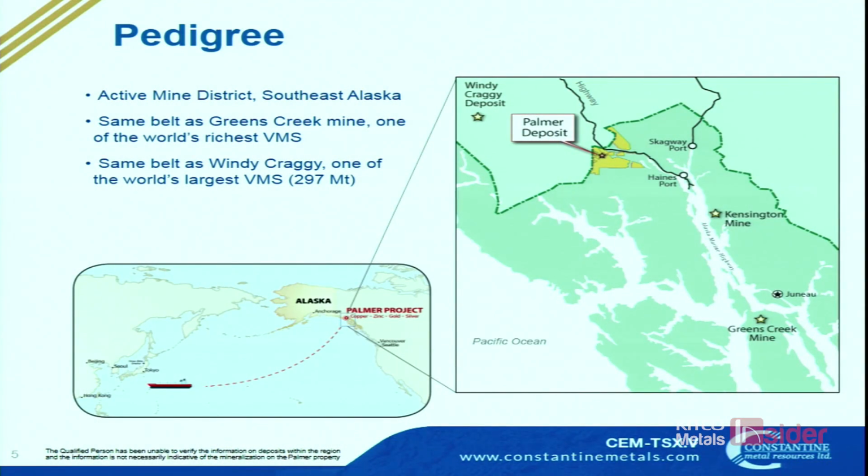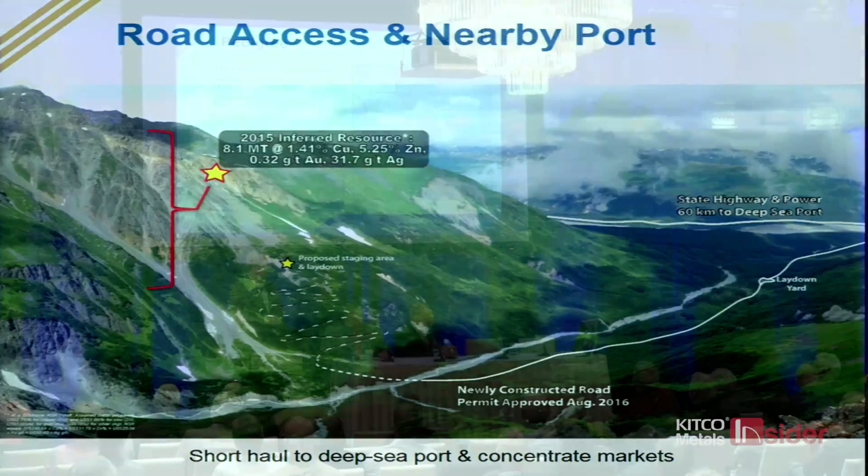So where we are, we're in southeast Alaska. We're at the north end of the panhandle, not too far from Juneau. There's two operating mines in the area, the Kensington Gold Mine, operated by Coeur, and Greens Creek, operated by Hecla. Greens Creek's a VMS deposit, same type of deposit as Palmer, and it happens to be one of the world's richest VMS deposits. To the north of us is Windy Craggy. It happens to be one of the world's largest VMS deposits. We're in that same age, same belt of rocks, those rocks seem to know how to generate real decent deposits and a good place to be looking for more.